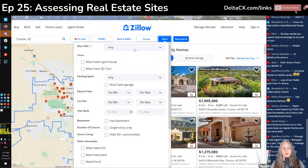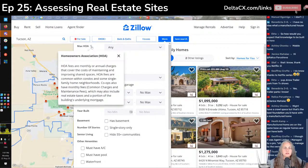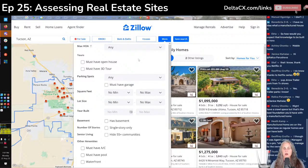Another thing that a lot of people might not be familiar with, especially outside of America, even inside of America, a lot of people don't know what an HOA is or what that means. Now, notice there's a tooltip. We think you don't know what this means. Once we see a tooltip, we're telling people we think you don't know what this means. We're going to have to explain it to you. And again, for something like an HOA, that might be the best that we can do. So at least they are trying to help clue you in. HOA fees, it's part of your homeowners association. They're monthly or annual charges that cover the costs of maintaining common spaces.